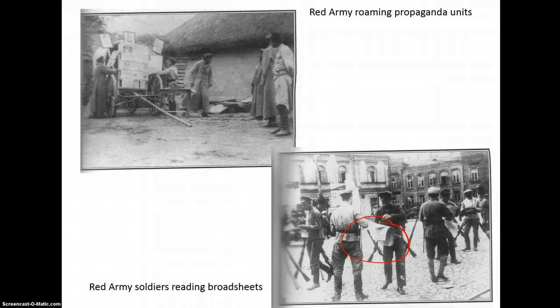and certainly they would share information in that way. And this one is more of a roaming propaganda unit. It's on a cart. It's being pulled from village to village. Not all peasants could read, of course, but there would always be somebody in the village who would be able to read out the messages to the rest of the villagers.